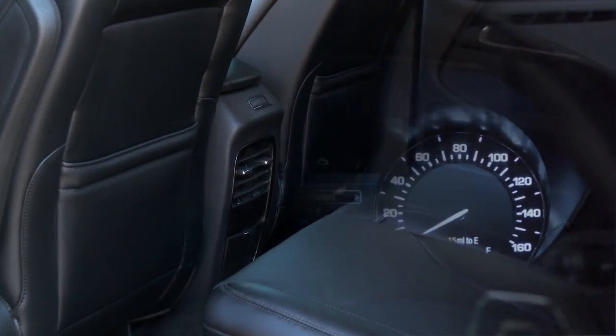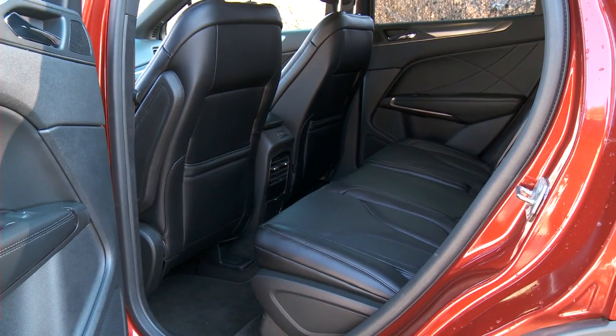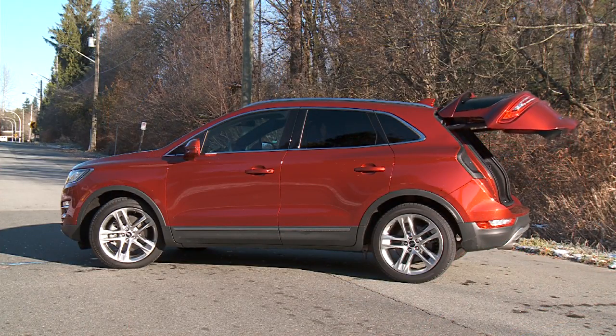Since this is based on the Escape, the back seat isn't the biggest in the class, but for a compact SUV, it's adequate. The good news is the tailgate is power-operated for convenience.